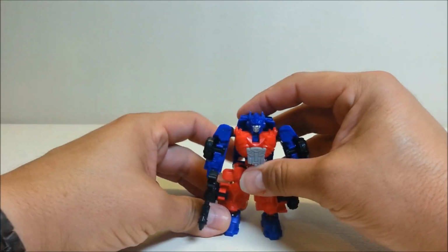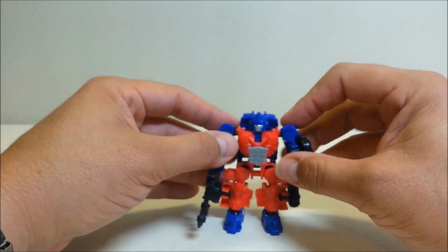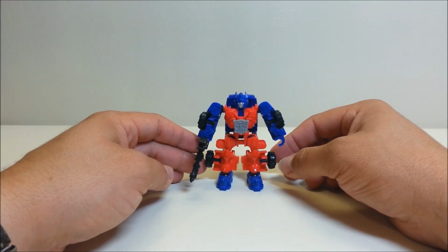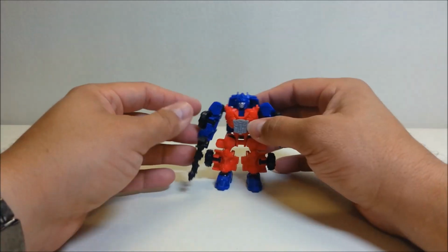There is Constructbot Dinobot Rider Optimus Prime. And he looks pretty cool. I really like the way this looks. Here in robot mode, he's approximately 3¼ inches tall. And there he is with his gun.